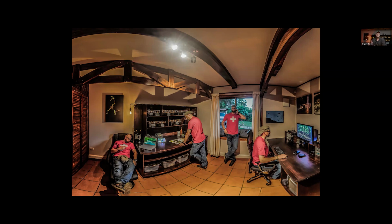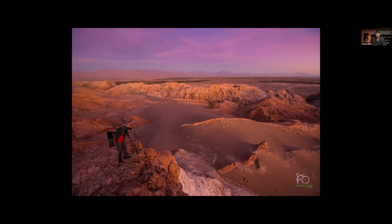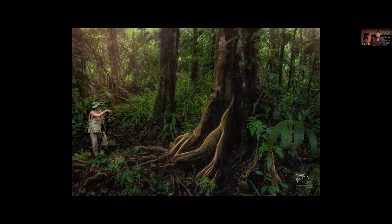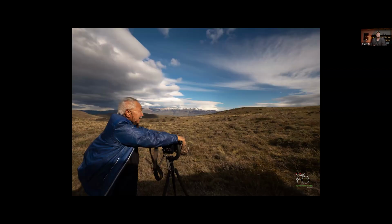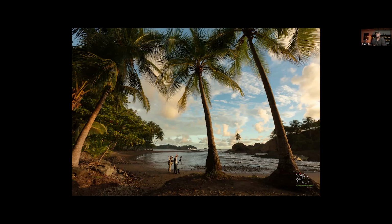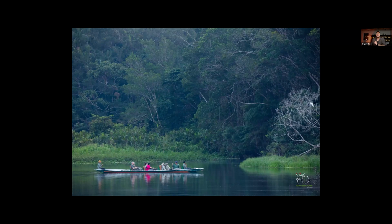So, our aim on our tours, and I hope I don't mean this to sound like an infomercial, but it's to take you to really cool places, whether it's the rainforest like this place here in the Tortuguero National Park of Costa Rica, Chile's Atacama Desert, Patagonian Chile, which is where we go to photograph pumas, beautiful tropical beaches in Costa Rica, waterfalls, the Ecuadorian Amazon, wherever. We're trying to get you to amazing places.